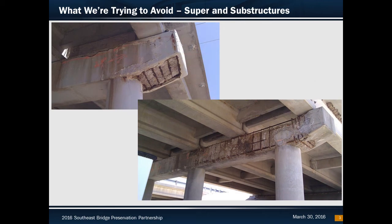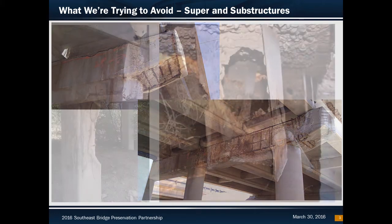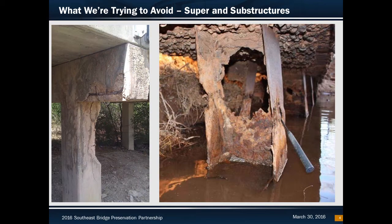I'll show a few superstructure and substructure slides here. Is there anybody here from Amarillo? I think they're sick of seeing their photos in my presentations. We're very fortunate in Texas not to have to use de-icing salts in many areas, but of course in those areas where we do, we get to deal with issues like this. Some more fun here, especially on that photo on the right there. That's a disturbing thing to go and find when you're looking at some steel piling.